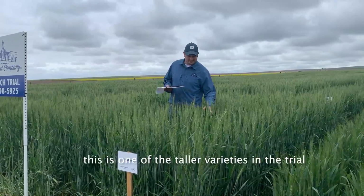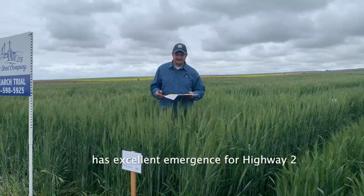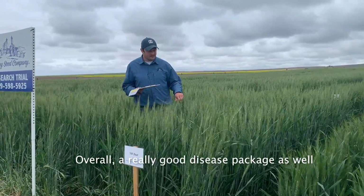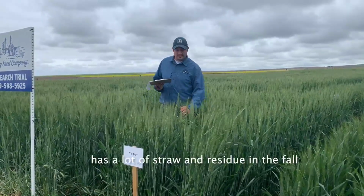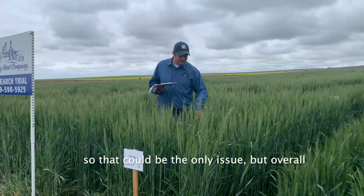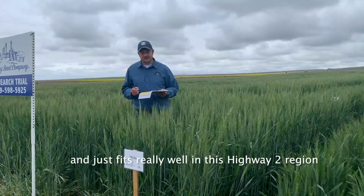This is Norwest Duet. This is one of the taller varieties in the trial, but overall a really strong yielder. Has excellent emergence for Highway 2. Overall a really good disease package as well, so it has a good fit. It has a lot of straw and residue in the fall, so that could be the only issue, but overall a really good variety for blending and just fits really well in this Highway 2 region.